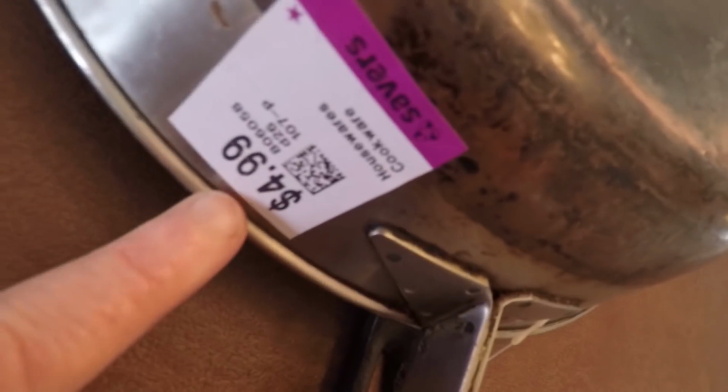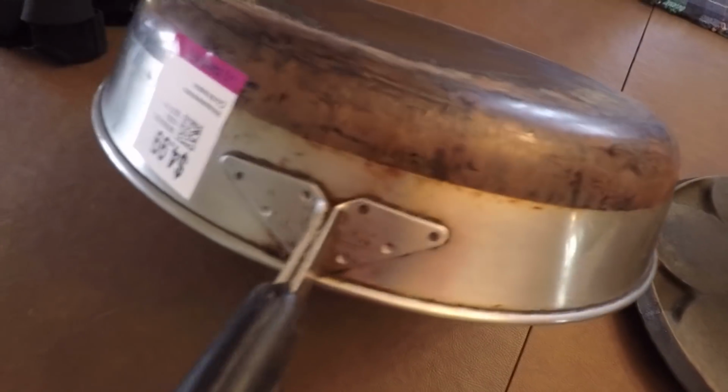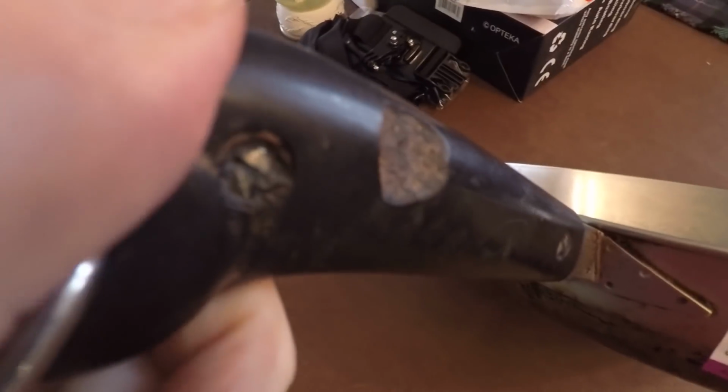But at any rate, this one here came to $3.99, and we'll take a look at this. This is a Revereware copper-clad stainless steel. The handle's in real good shape. The only issue is there is a gouge that I did not notice in the store.